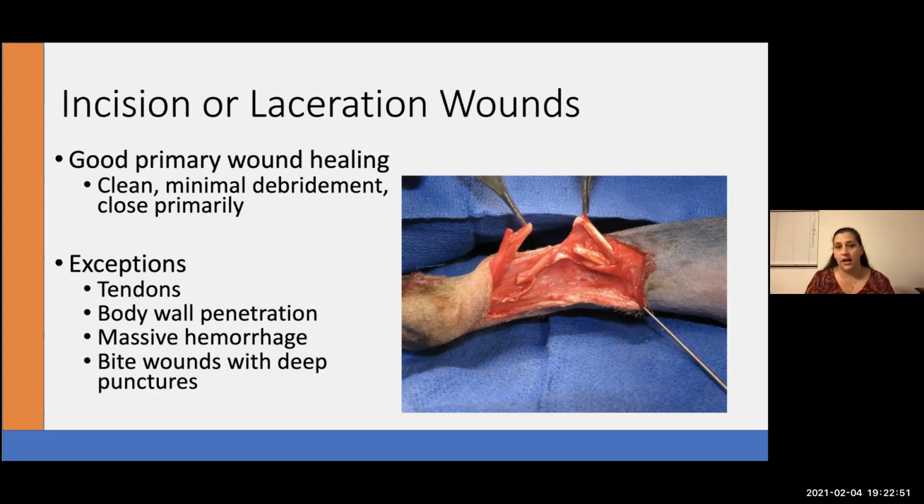Now, some exceptions to that would be if the laceration lacerated a tendon, and you need to make sure you're doing the tendon repair properly before you close it. If you have a body wall penetration, because in those situations, you're going to have to explore. If you have massive hemorrhage, typically indicating that you've got a big vessel that's lacerated and you need to get that ligated before you can close. And then we do see lacerations with bite wounds. And so you have to take caution in closing those primarily, because maybe there's an area that has a nice laceration, but then you've got some deep pressure wound, puncture wounds from that compression force as well.